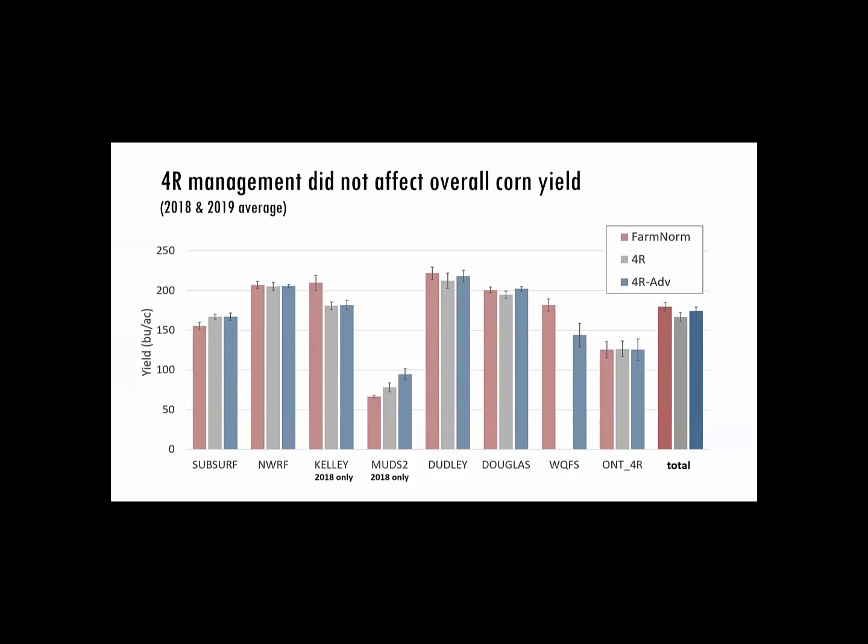Just a few quick results. The 4R management, we put all the different treatments into 3 different groups of farmer normal in the red, 4R being 1 improved practice, 4R advanced being more than 1 improved practice. They differed across sites, and we do have other analysis that actually compares specific practices, but this is just within those groups. And overall, the corn yield was not affected by placement in these different groups, even though in 2018 we see increased corn yield in the 4R advanced, but in 2019 we saw a reduction in yield in the 4R advanced. So overall, in the 2 years, there was no impact. We'll see what 2020 shows us.